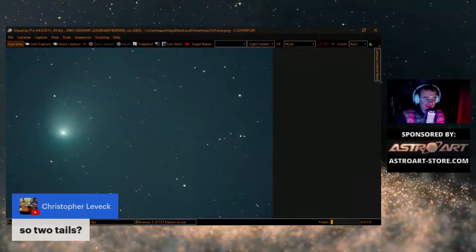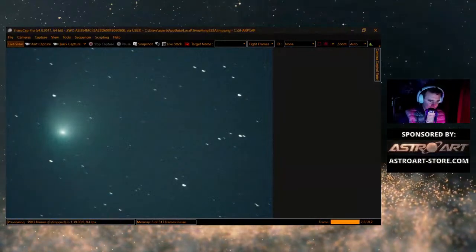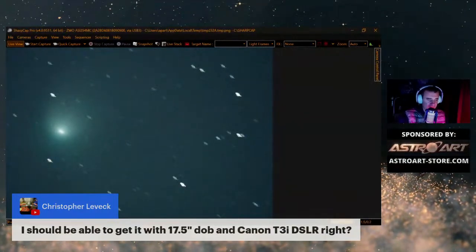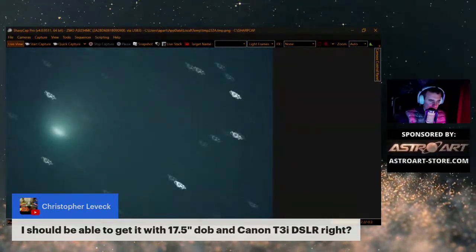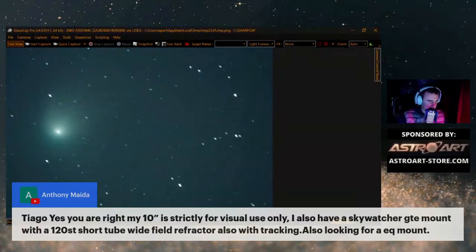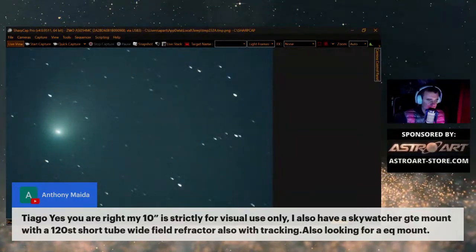So, two tails. I think yes, with a 17-inch Dob, of course. DSLR, I don't know DSLR's job, but as far as I know, they have a large field of view now. Anthony, yes, you're right, Tiago. My 10-inch is strictly for visual use only. I also have a Skywatcher GTI mount with a 120 short tube wide field refractor, also with tracking, also looking for an equatorial mount. Alright.